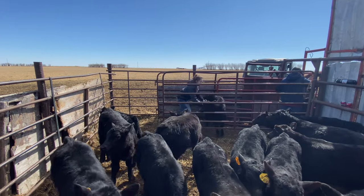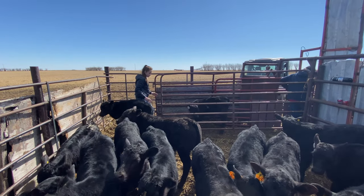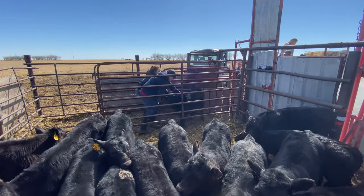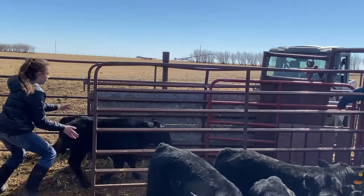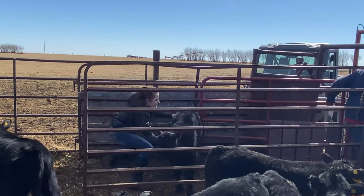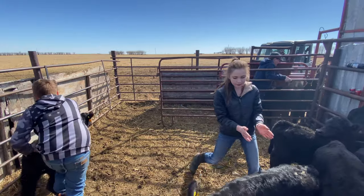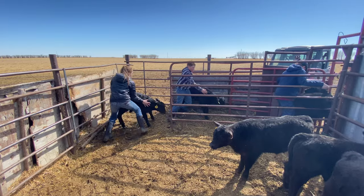Get close up behind and push. You've got to let it turn around. Right in the center. Be the kid. Push him. There you go. Get your hip into their hips. They can't kick. Good job. There you go.